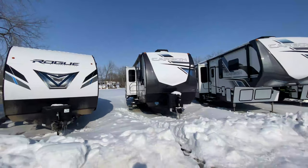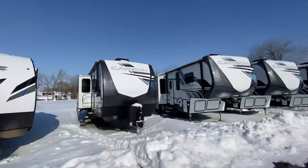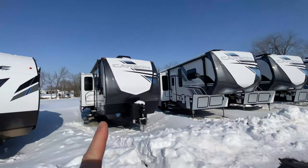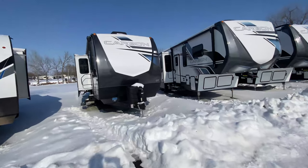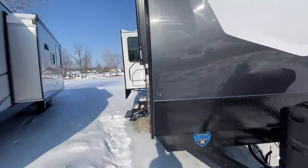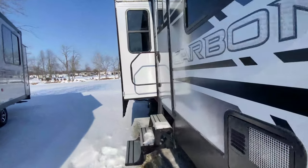So here we are with number three on the list. I said toy hauler. I didn't say fifth wheel or travel trailer. So I'm picking travel trailer because this is a new one that we got in. This is a Carbon. I've got to check what model it is. See, I'm not even sure what model it is.